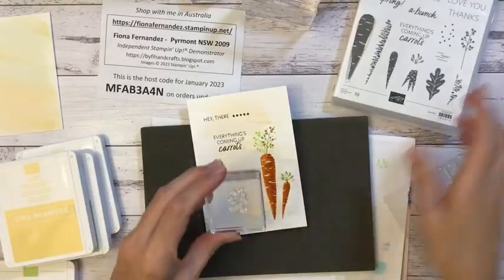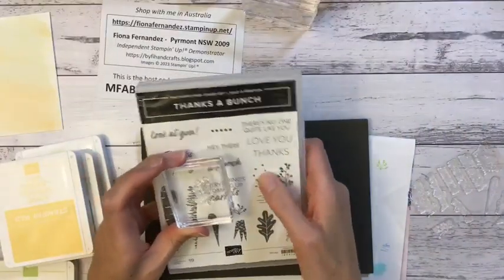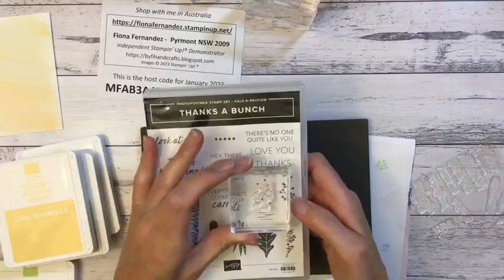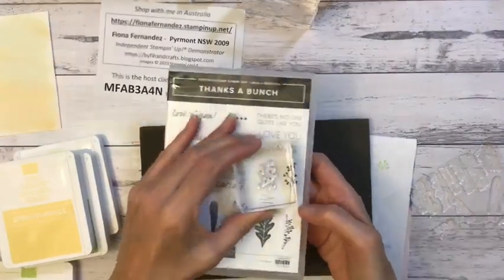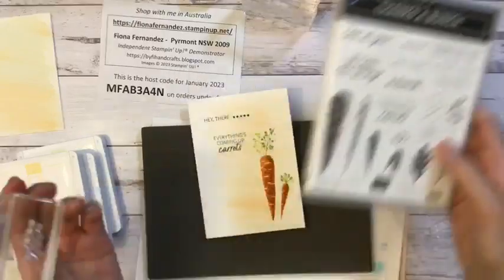If you can't work out which way it goes, look at the packet, because I think they've got it up the right way to go on there. Just put it over there like that, see? Go like this to work it out.